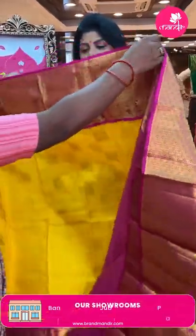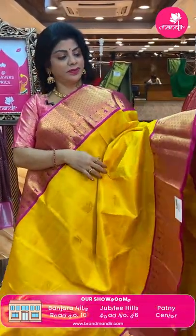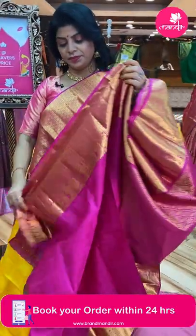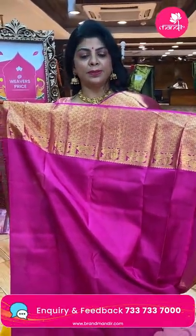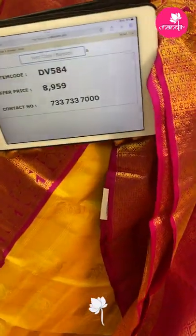Next one, yellow, my favorite, yellow and pink. Self checks with zari peacock buttas. Border contrast, peacocks, browns in blocks. Pallu contrast with cross checks, leaves and florals. Blouse contrast plain with border and the self checks are checked. Price only 8,959.